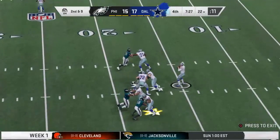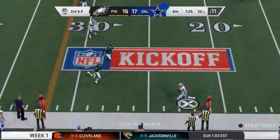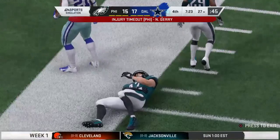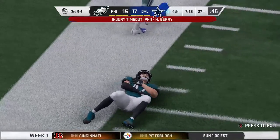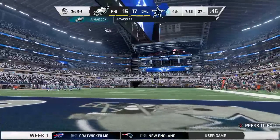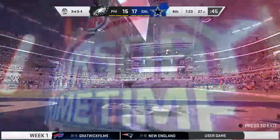On 2nd and 9, Prescott. And that's Elliott, complete. And they'll bring him down at the 27-yard line. Now after the completion, we're going to get a timeout, an injured player. We'll check on his status when we get back.